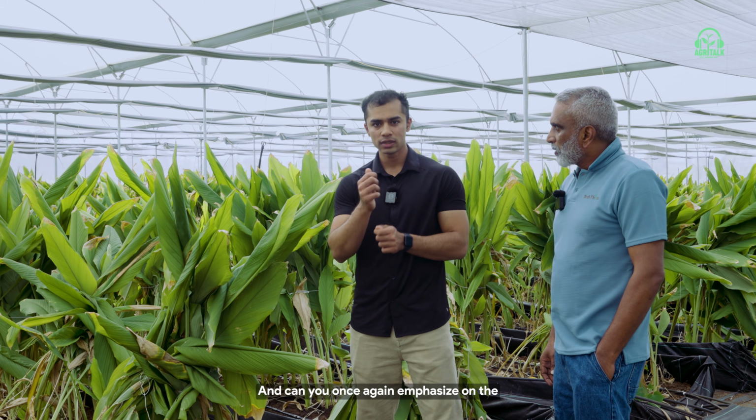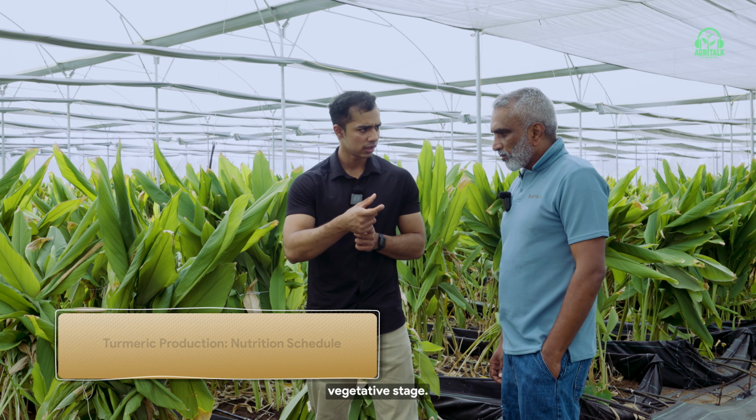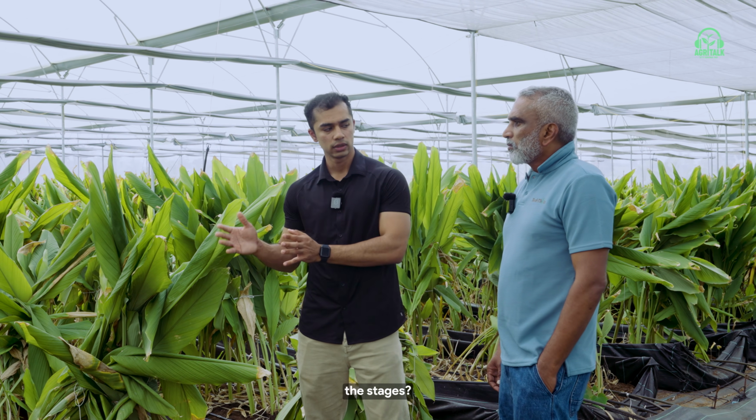Can you once again emphasize the nutrition schedule across each stage? Like you mentioned, during the vegetative stage the nitrogen has to be higher. What are the other things I have to keep in mind for fertigation across each of the stages? See, all the macro and micronutrients go right from the first month to the 9th month. What are the macro and micronutrients typically?